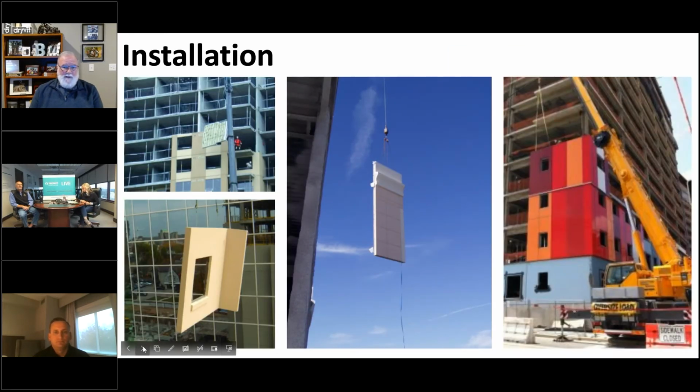And for the installation process, normally with this panel being about 10 pounds a foot, we use a crane. The cranes pick the panels up and they get placed on the outside of the building. Very similar to precast and the way they've been doing it for years, except that we have the advantage of having a very lightweight panel.